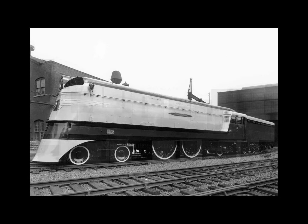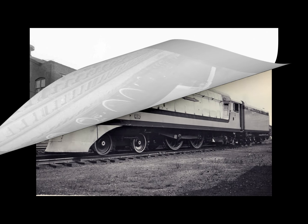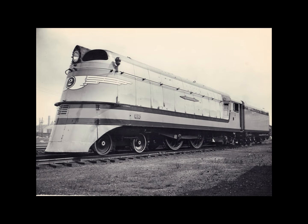A few days after its christening, the second Hiawatha unit was delivered to the Milwaukee Road, and the twin trains arrived in Chicago for a series of shakedown runs. The Burlington's Twin City Zephyrs had just begun regular service a couple of weeks before, scooping the Hiawatha's first run by a hair. As a result, a rivalry developed between the two roads competing for the same Minneapolis-St.